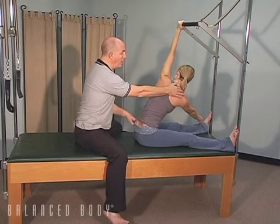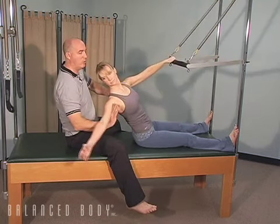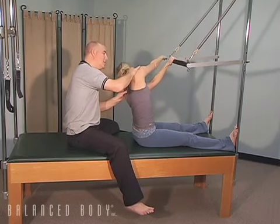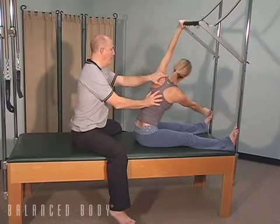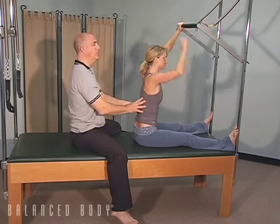Let's do this one more time, nice and fluidly, reaching back with that hand, sweeping all the way through, around through the spine, nice articulation, touch down, come back towards me, all the way around, and reach through to that foot. Beautiful. Let's just switch hands and demonstrate it one time on the other side.